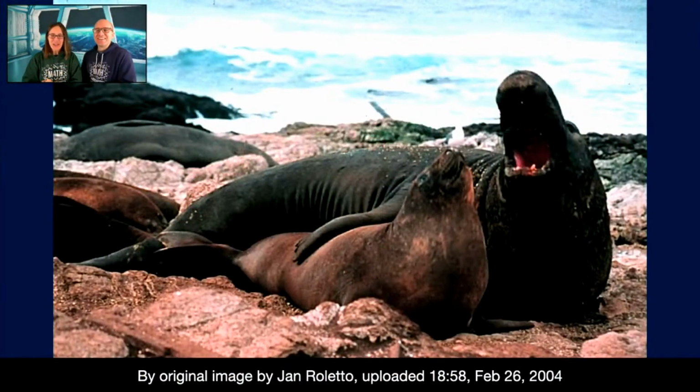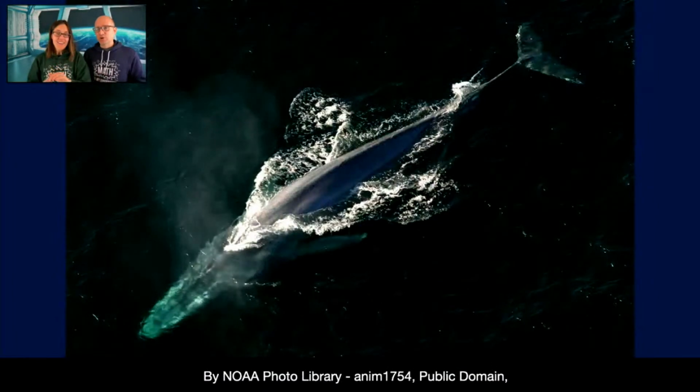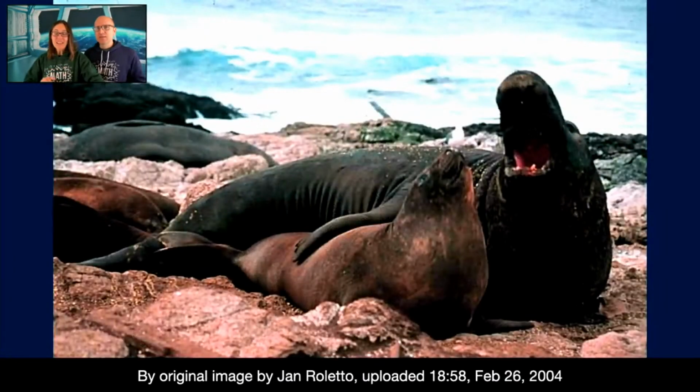All right. One more animal that I wanted to share, 2 more animals. This is an elephant seal, one of my favorite seals, and one that only lives in Antarctica. Is that like a walrus? It is like a walrus, but it does not have any tusks, does not grow tusks like a walrus does.